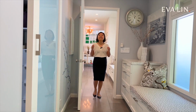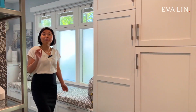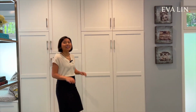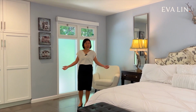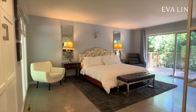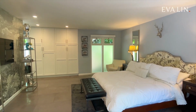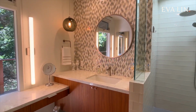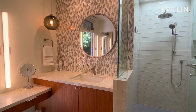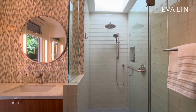At the end of the hallway, you'll find this luxurious primary bedroom privately tucked away. This is the perfect oasis for you to relax and recharge. The room opens to the private deck and it features a dream bathroom with outdoor views and an overhead skylight, allowing natural light to stream in.